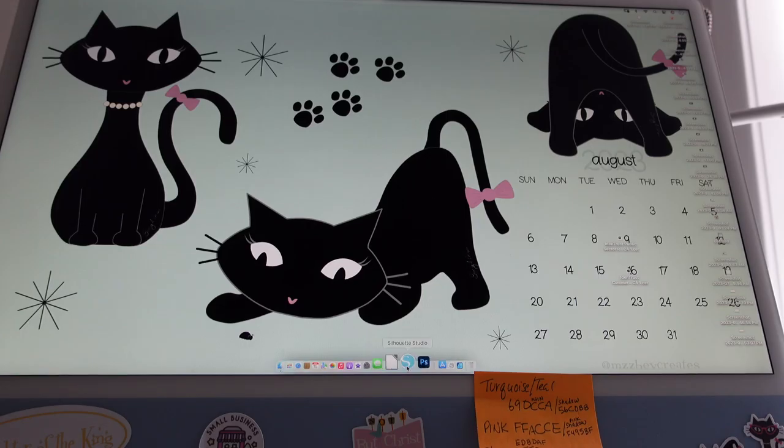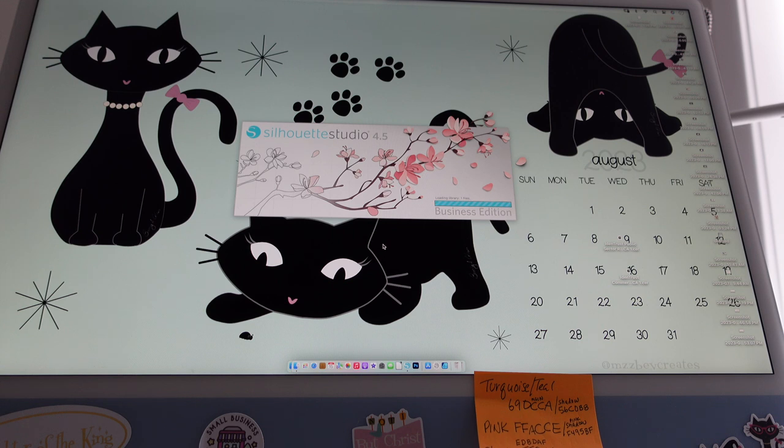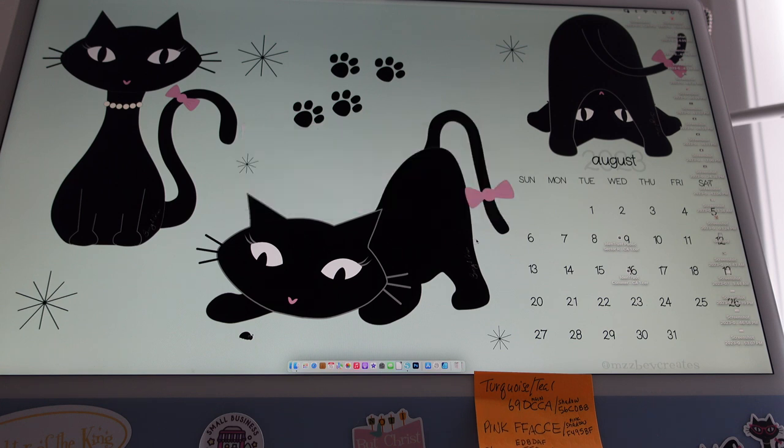Well, I am done tweaking all my illustrations, all my Kwaitomic illustrations, and now I'm going to open up Silhouette Studio and start designing a sticker sheet with my illustrations.